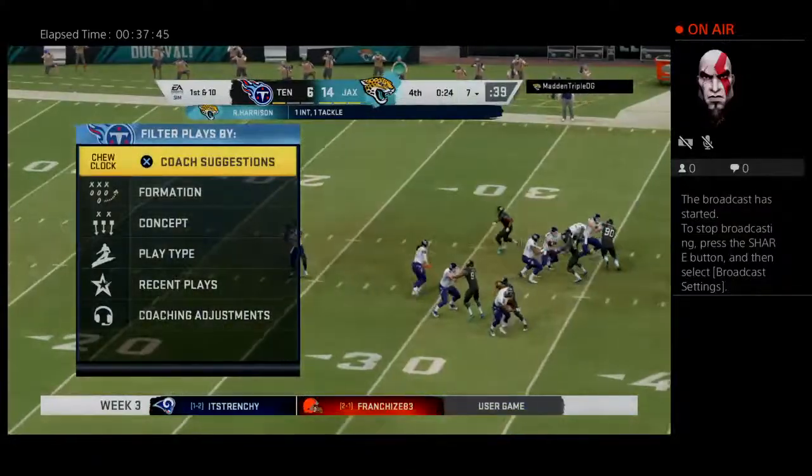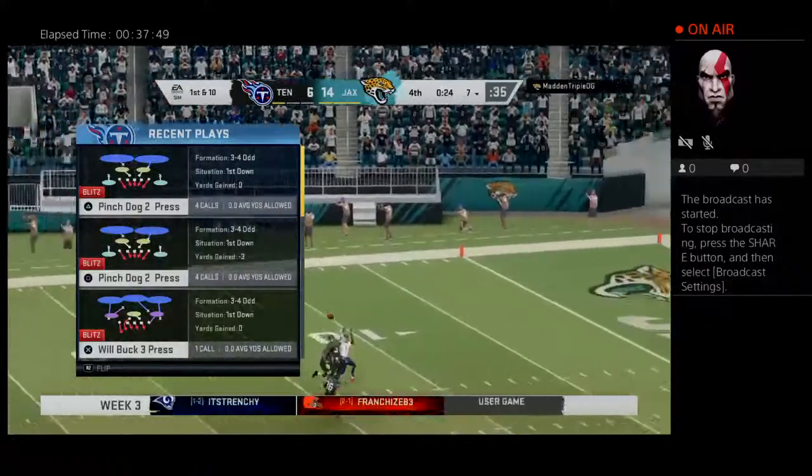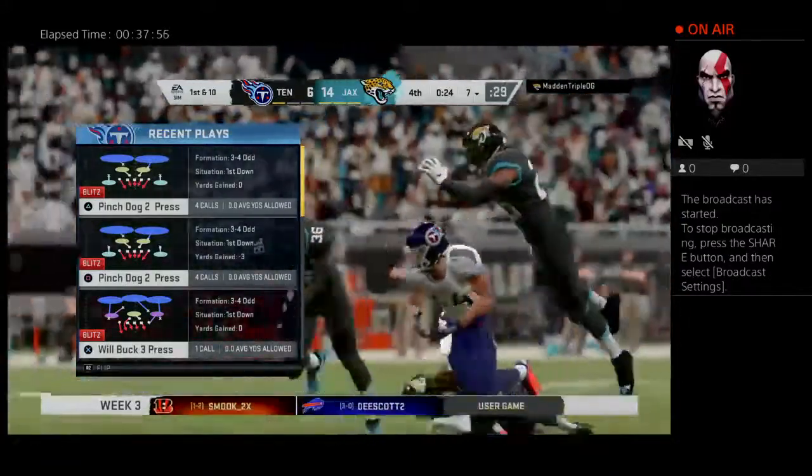Picked by Riley Harrison. And a big turnover there as his guys will get the football back. The Jaguars take over first and 10 at their own 7-yard line.